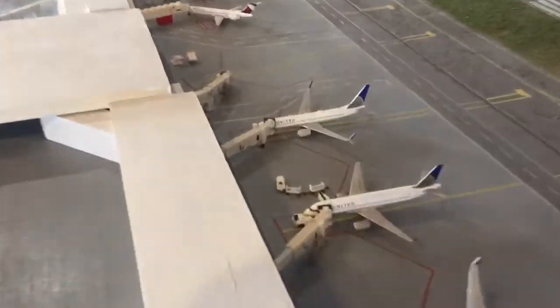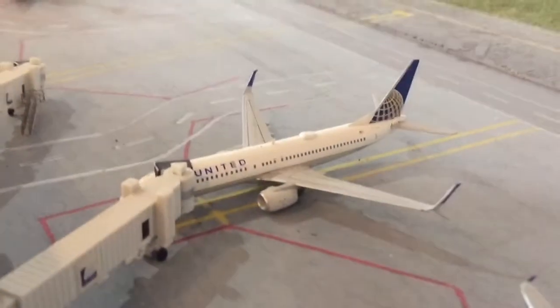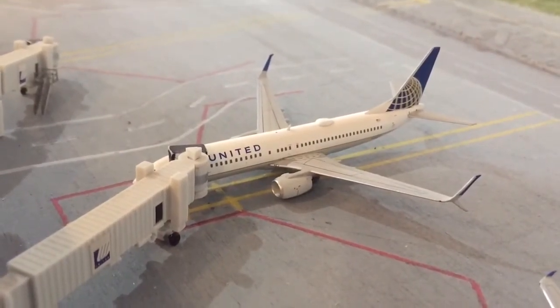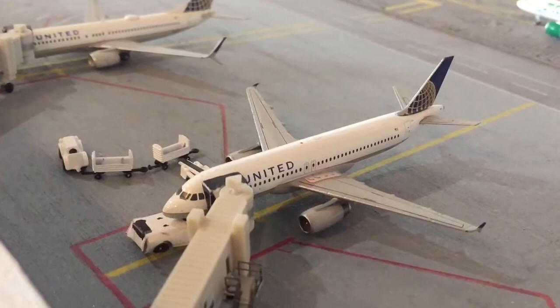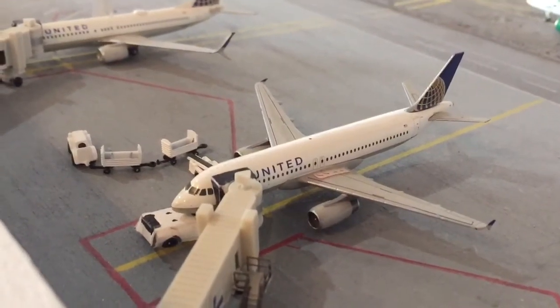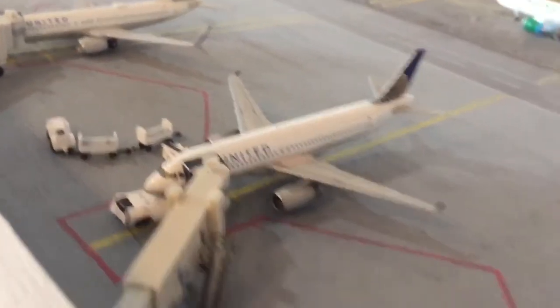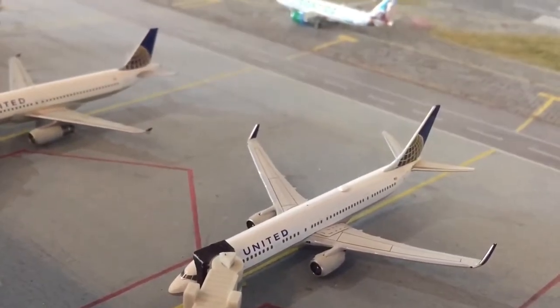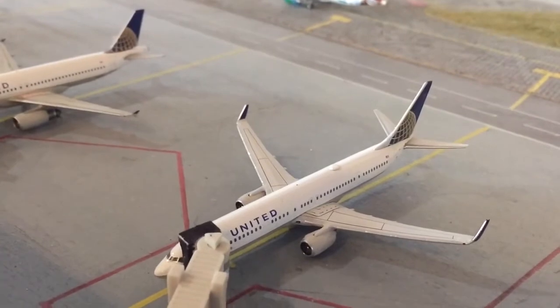United is the sole carrier in the E-Concourse. We have a 737-800 for United. It's going to be heading out to Newark, and it came in from Chicago O'Hare. Got an A320 heading out to San Francisco. I'll be on this flight. And it arrived in from Houston. And finally, the 737-900ER, which is heading out to Washington Dulles, and it came in from Denver.